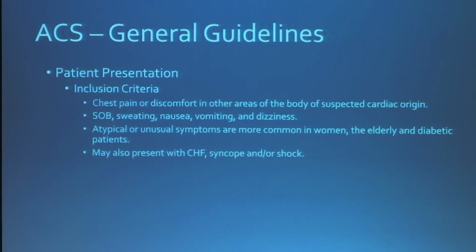So a 45-year-old guy with a family history of MI, a family history of cardiac disease, and crushing substernal chest pain, nausea, and diaphoresis, that's very highly suspicious in my book for an ACS / STEMI.